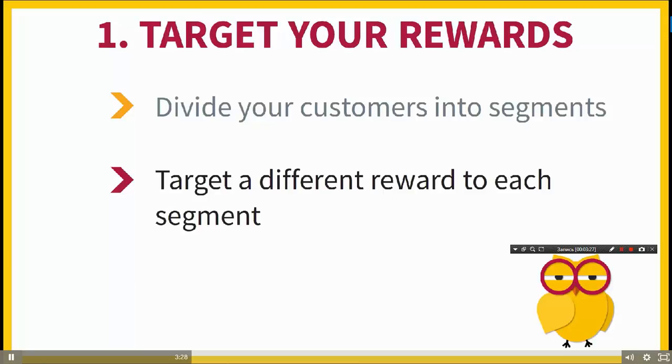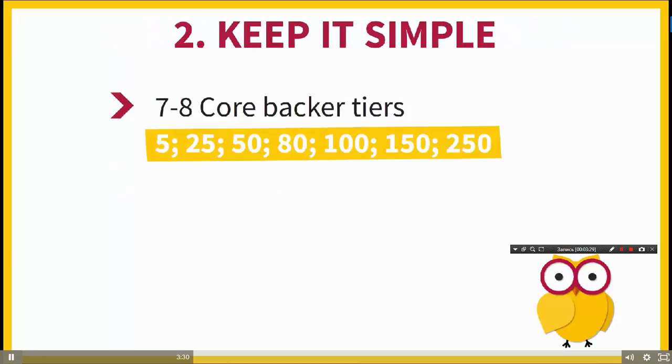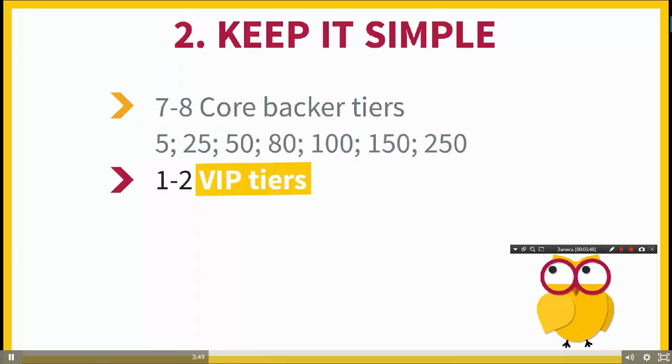Okay? Pretty cool. Second, don't complicate with many reward levels. Guys, keep it simple in order to keep backers focused. Follow the rule of 7 to 8 core backer tiers. For example, $5, $25, $50, $80, $100, and $150. Followed by 1 or 2 VIP tiers, depending on the size of your campaign. Larger campaigns tend to reach more people, so they can add a couple more rewards to accompany the wider range.